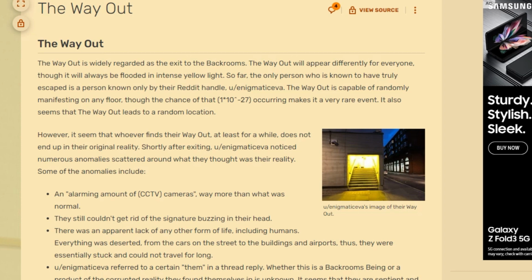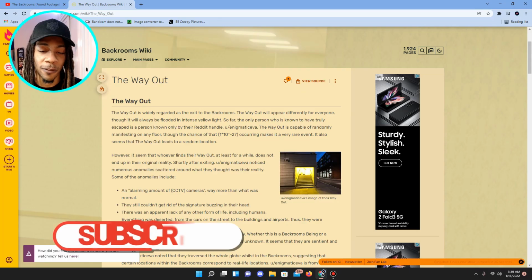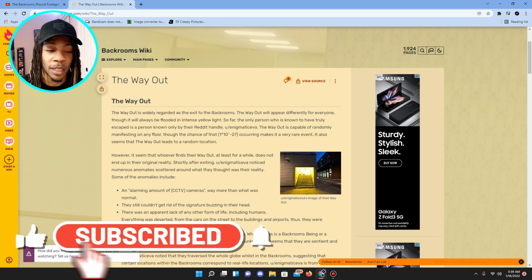The way out is capable of randomly manifesting on any floor, though the chance of that is 1 out of 10, which makes it a very rare event. It also seems that the way out leads to a random location. So pretty much, the way out could lead to another place that's not really a way out. It's just a way out to somewhere else. What the hell did you just say?